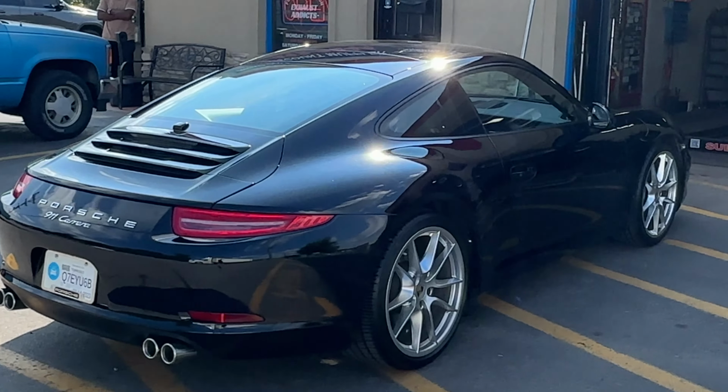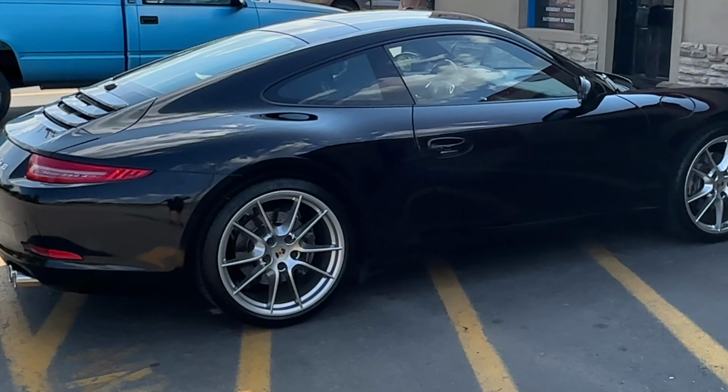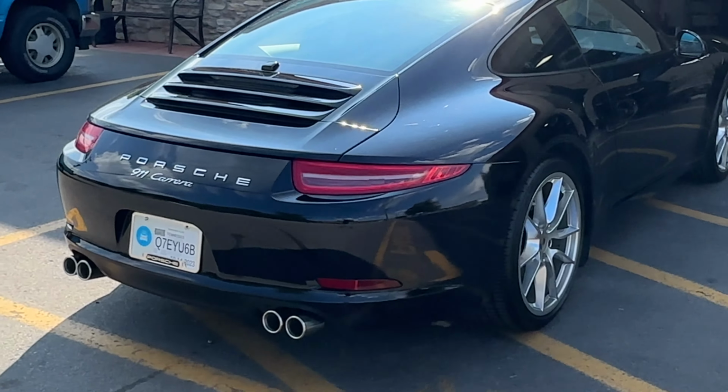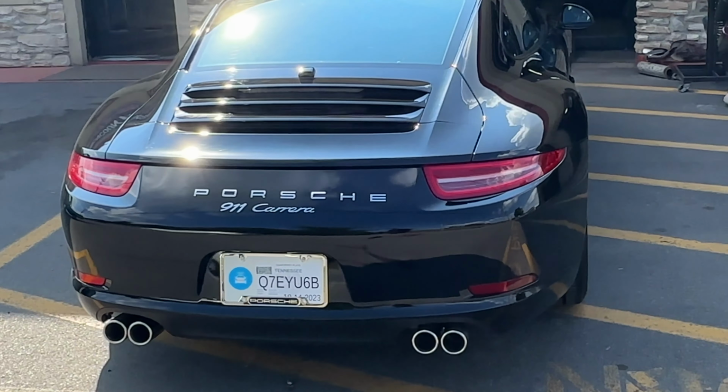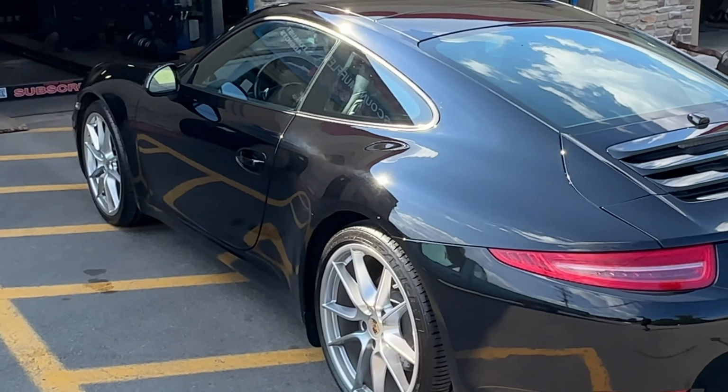It's not crazy loud. It's clean. Look at that. I like the wheels on it too. It's a good looking car. Let you guys hear on the inside.